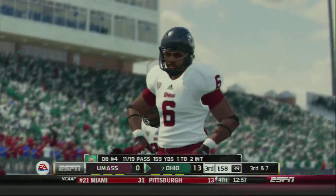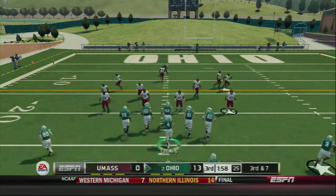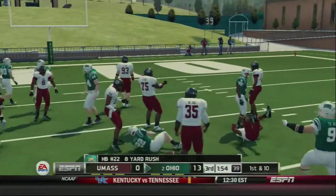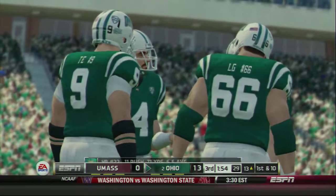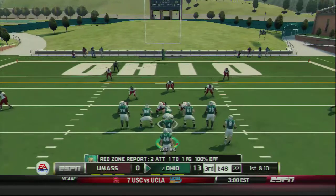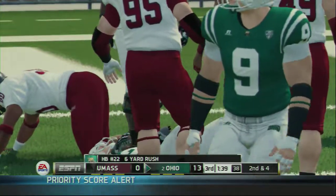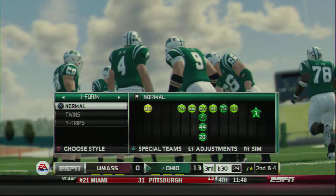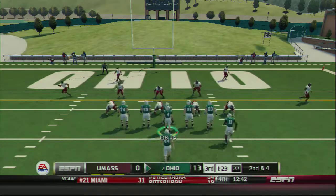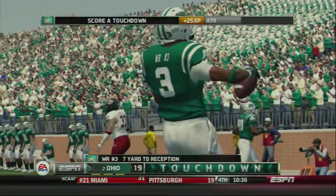Almost picked off. Number 3 was the intended receiver on the play. That makes it 3rd and 7. 3rd and 7 coming up here. Ball on the 21. Gains his way to the 13-yard line. They're about 4 yards away here on second down. Throws quickly into the end zone, caught for the touchdown.